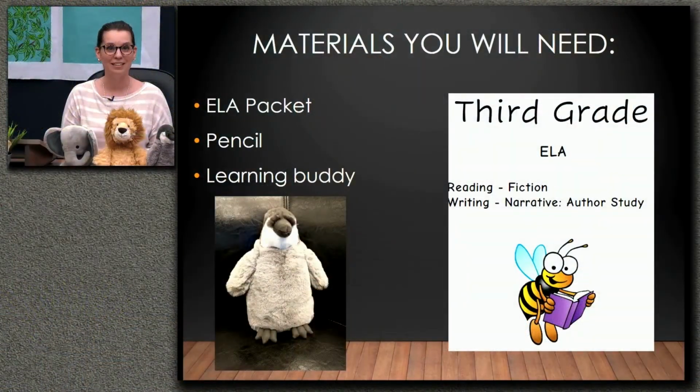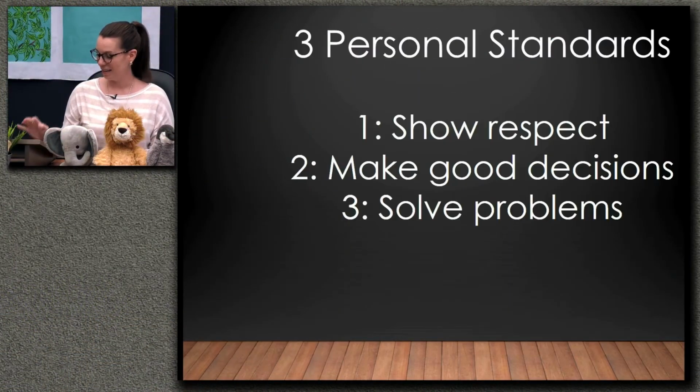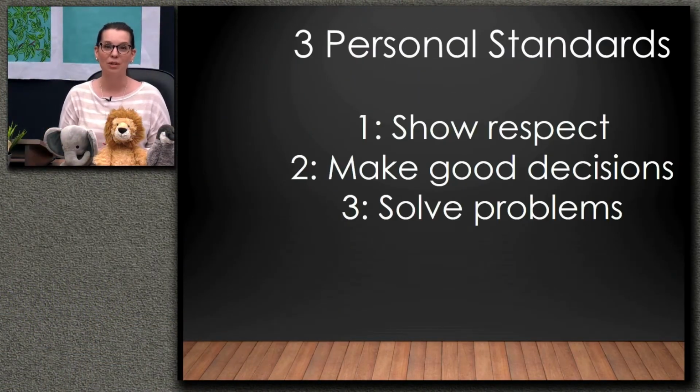Go ahead and take your ELA packet and your pencil and put it off to the side. You don't yet need that, but feel free to keep your learning buddy in your lap if that is going to help you focus. Let's remind ourselves of our three personal standards.